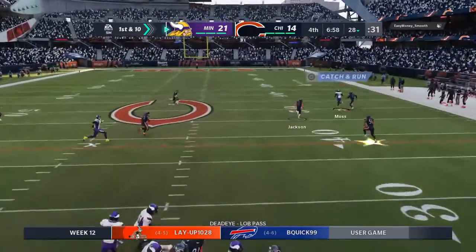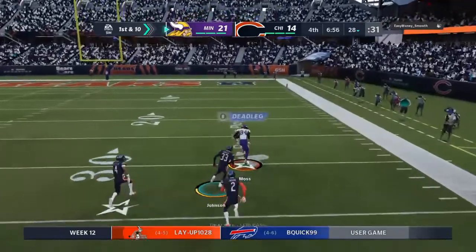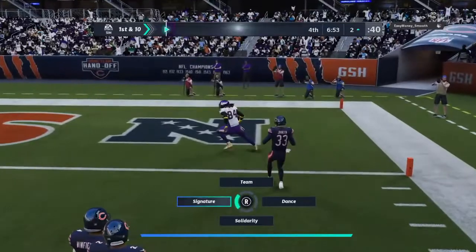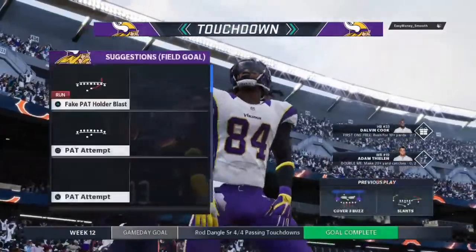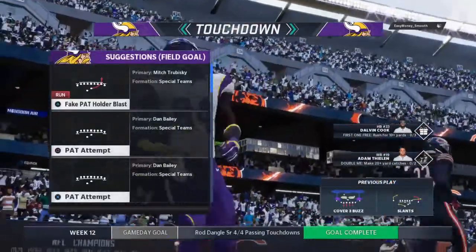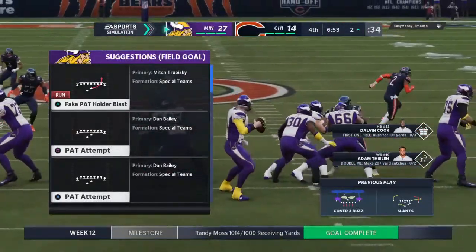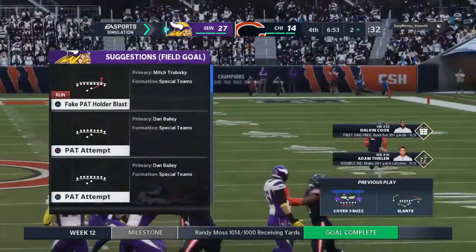On first down, he'll drop to throw. He's going to float this, and this will be caught at the 30. Touchdown, Vikings. Minnesota. A big play there. His third touchdown of the game, 10th on the year. And the Vikings are going to add on to their lead.